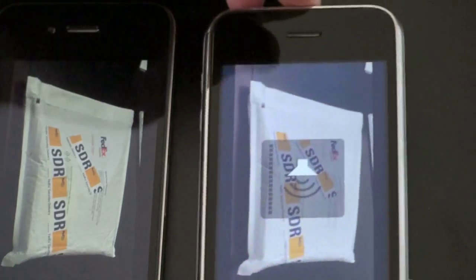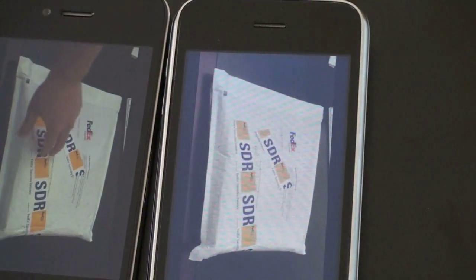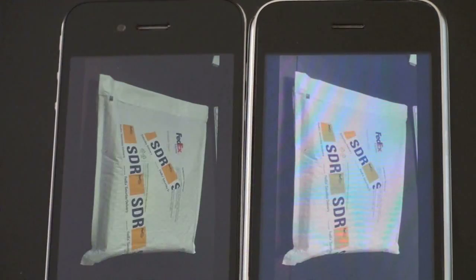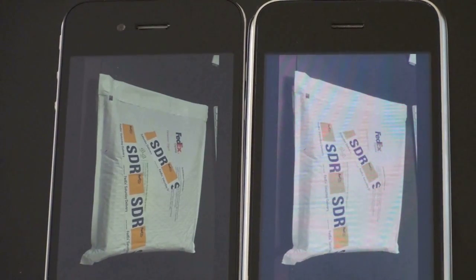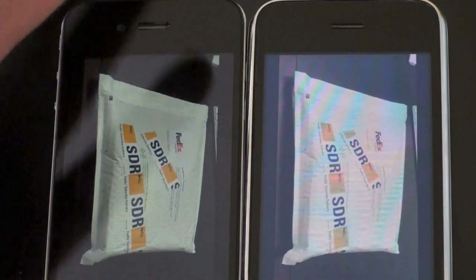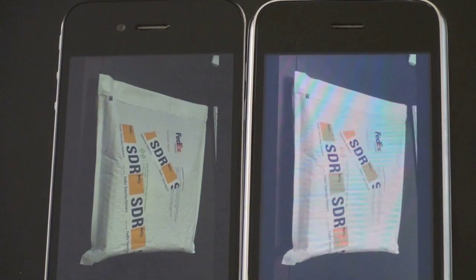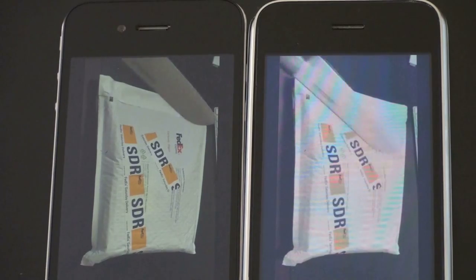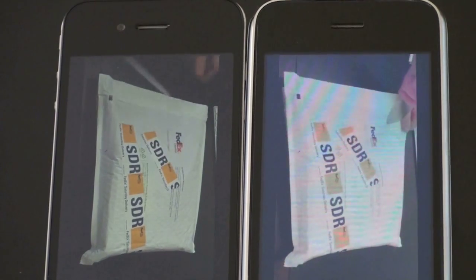Alright, let's see if there's any difference we can tell between the two. We've got the iPhone 4 here and the 3GS. Again, it's the same thing we saw with the text. It looks a little bit crisper, the colors look a little bit brighter, and things look a bit truer to reality on the iPhone 4 than on the 3GS, although it doesn't look like anything that revolutionary. I think when we start looking at pictures and images, perhaps we'll start seeing some differences.